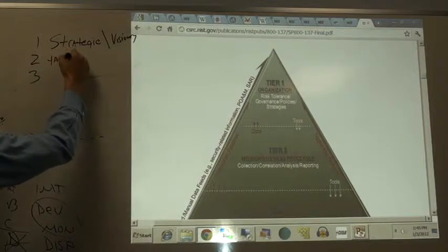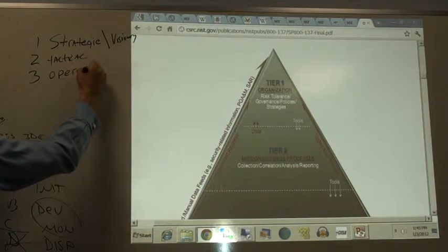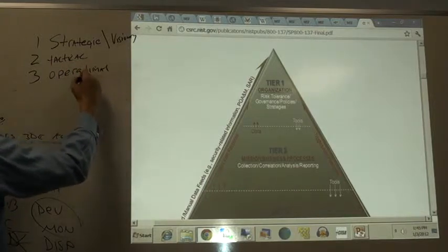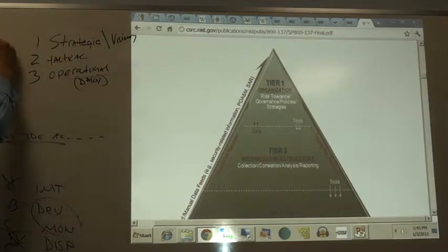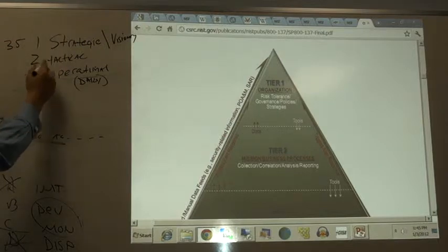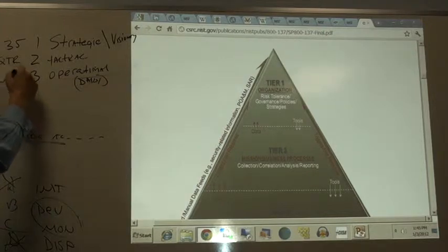Tactical and operational. Operational just means daily. So the day-to-day stuff or the long-term vision. So this would be 1, 3, and 5 year. This is generally quarters, and this is weeks to months.